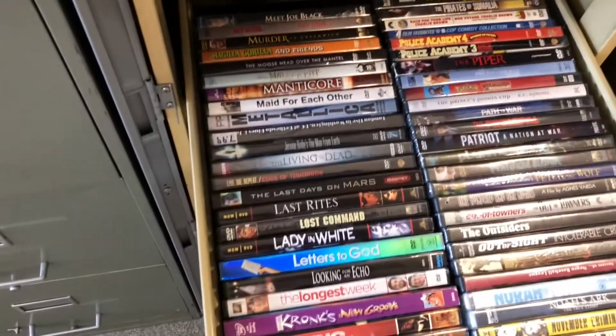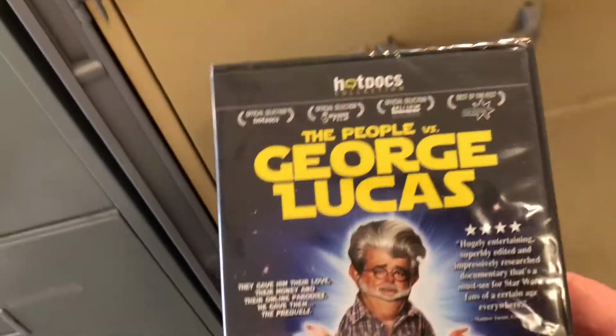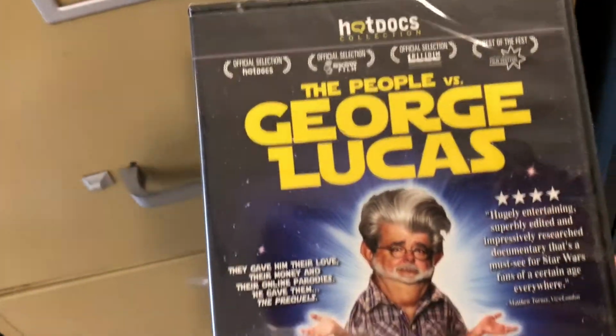People versus George Lucas. There it is. This is one of those ones we picked up at the Dollar Tree. It's sealed. We sold it for $7.99.